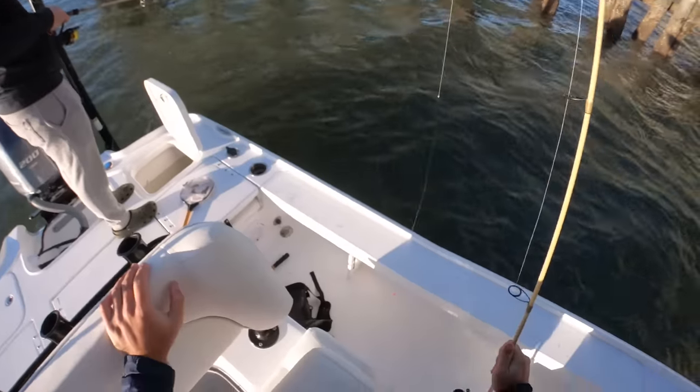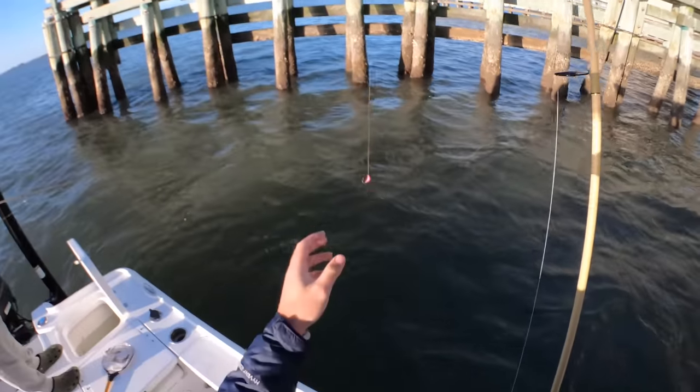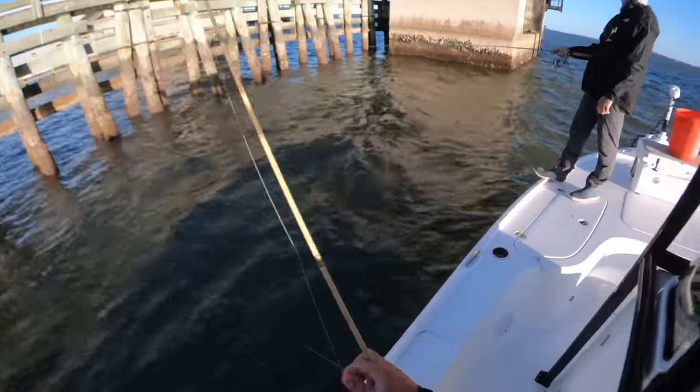Well, you did. I got a 14-inch sheepshead. No, the Sea of Dudes. The Sea of Dudes got a 14-inch sheepshead. That's our first keeper of the day. Let's see if we can add to it.